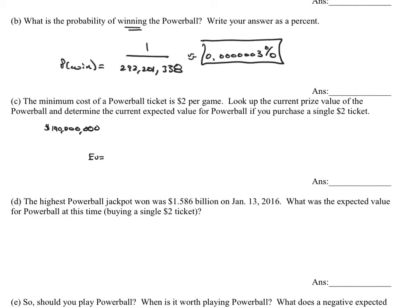Well, there's two different ways I can do this. Again, I can do this the textbook way, or I could do this my own way. That's totally up to you. Here's the thing, we know what the probability of winning is and what the probability of losing is. So the probability of winning is 0.0000003%. But again, I'll just do it as a decimal. That's 0.000000003. Okay, that's my probability of winning.